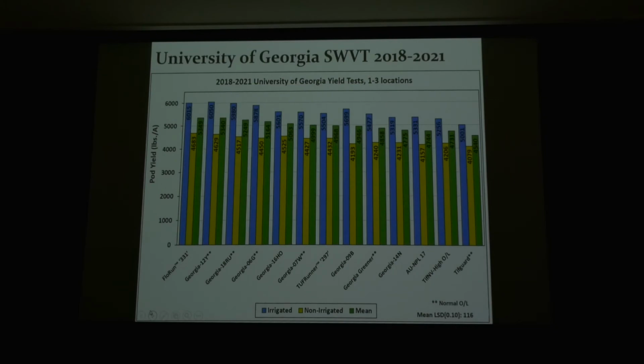And this is from your data here, the statewide variety test, the official test at the University of Georgia. And again, you see that the 331 irrigated and non-irrigated was very good in those years of this test from 18 to 21. And I went back to 18 because in 2020 there was a limited number of locations and only one location, I think. So I added in that other year just to give it a little bit more data in there. And you can see how it performs really well. I think some excellent potential there for 331. 297 is right in the mix as well in terms of its potential.